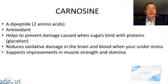One very interesting property of carnosine is that it's the most powerful anti-glycation nutrient that's ever been discovered. What this means is that sugars can bind with proteins and create inflammatory stress in the body known as glycation, and carnosine can help to minimize this. Also, carnosine has been shown in clinical studies to reduce oxidative stress and oxidative damage, especially in the brain and the blood. Now, if we were to look at exactly what is a significant contributing factor to aging, we would definitely say it's oxidative stress and inflammatory stress. So in other words, anything that we can do to reduce stress that's placed on the body is going to improve our health and longevity, and carnosine does that very well.